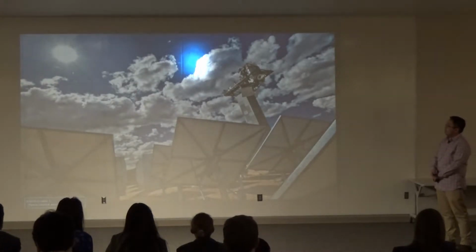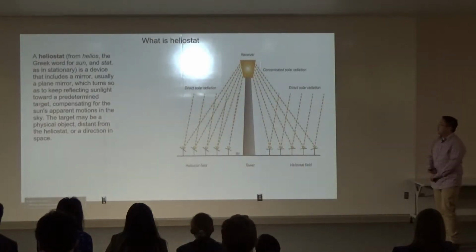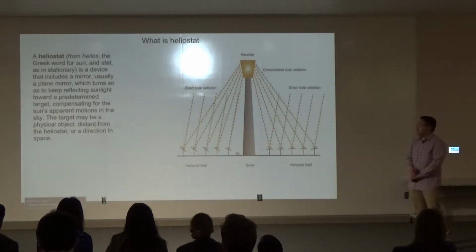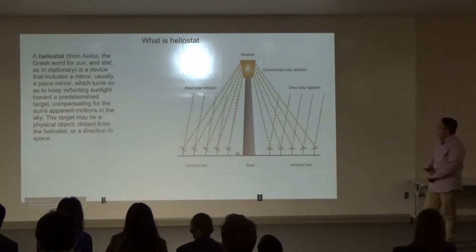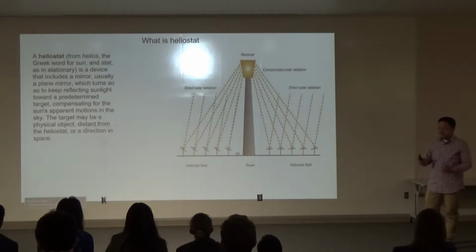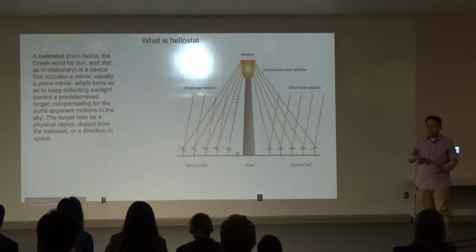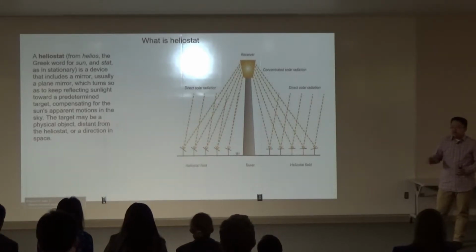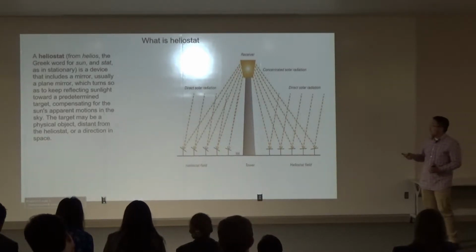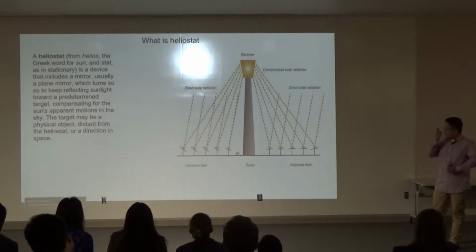All right, let's get back to Stats. What Stats do is it always reflects the sunlight to a certain point, and a lot of countries use it for creating energy. What they do is they use a metal bucket filled with water, surrounded with hundreds of heliostats reflecting the sunlight at the metal bucket. When the water boils, it creates energy.